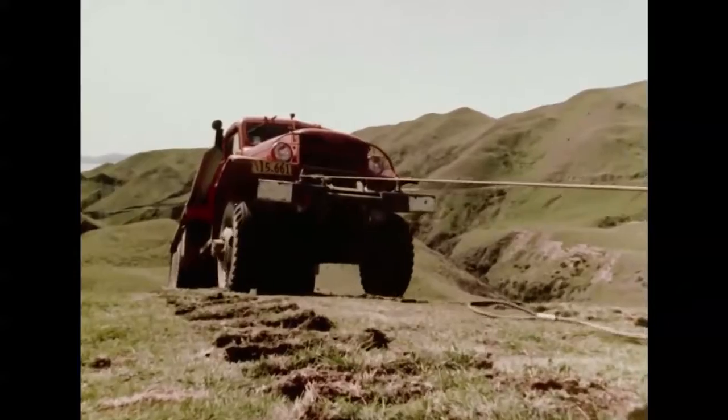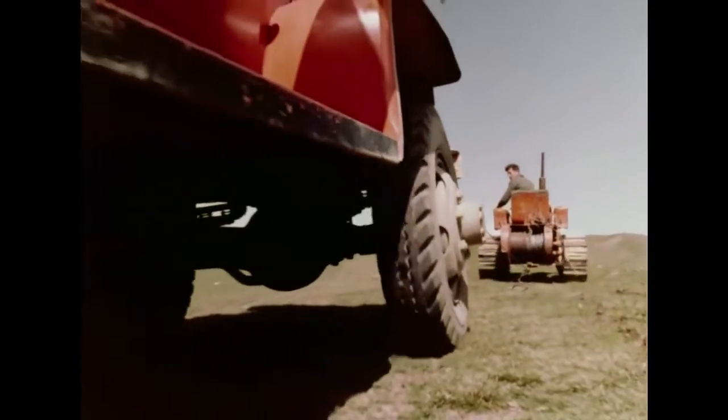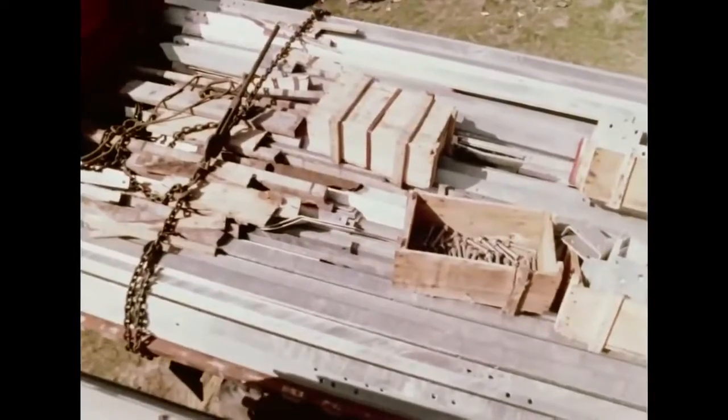Access to sites is a factor of varying difficulty. A few of the tower lots have very complicated journeys.